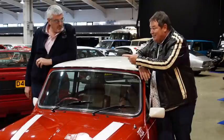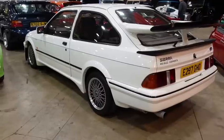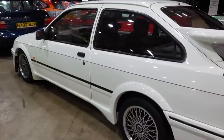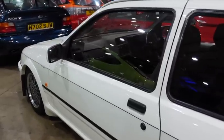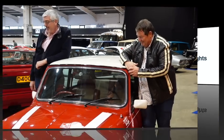I'm excited about seeing this RS500 going across later. As you should be, because it's one of the lowest mileage RS500s out there. It's 10,000 miles from new, very low indeed. And it's a car we actually had the pleasure of selling a few years ago. So it's come back home to be sold again. This car today could easily do £100,000, which is amazing. When you think it's a Ford Sierra, it's an incredible statistic. It's crazy.